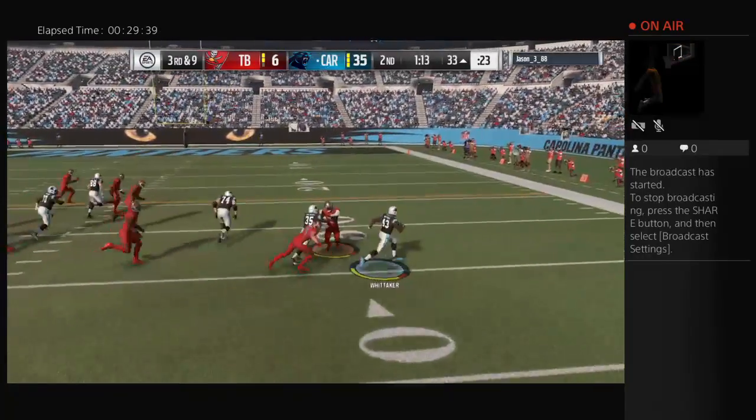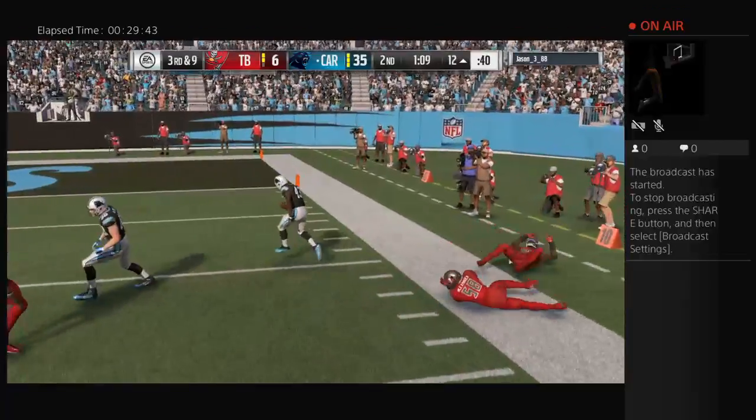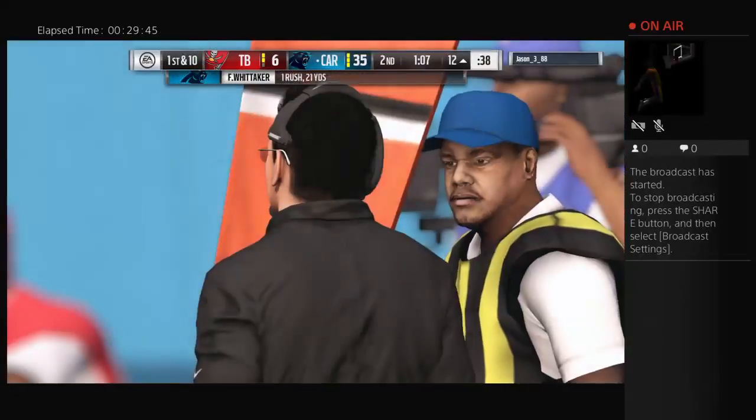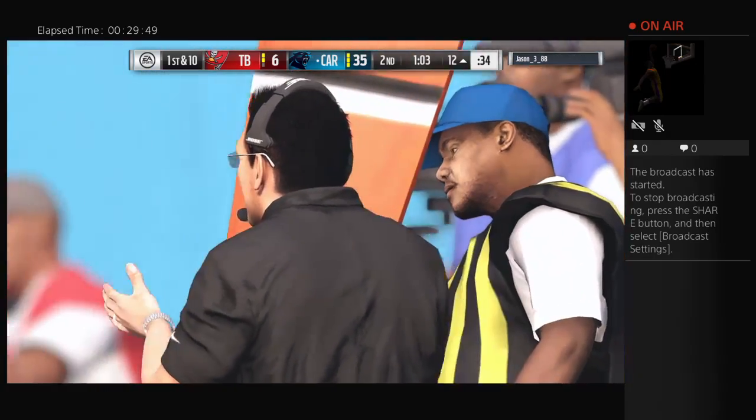And the inaugural carry here for Fonzie Whitaker. And he gets this one all the way down inside the 15, just shy of the 10. And a nice gain of 21 yards.